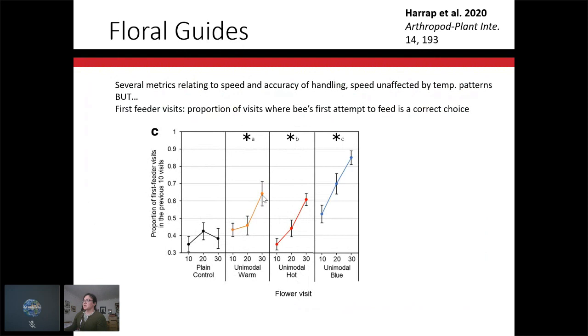When we gave them a visual guide, you saw both of these things just enhanced further: a greater level of initial success and greater learning with experience. So this is nothing new. This is well understood, how visual guides work. But when you combine temperature guides and visual guides together, these show an improvement in foraging success with experience and reach a higher level of success earlier in the experiment. So this is showing that when you combine temperature patterns and visual patterns together, the bee's response is enhanced beyond that of the unimodal components.